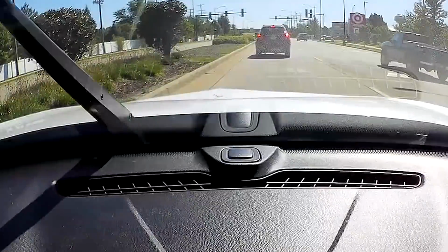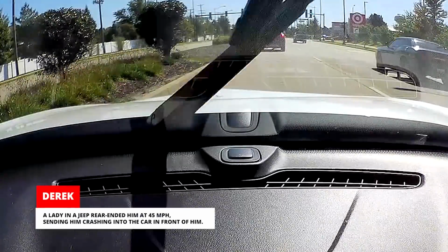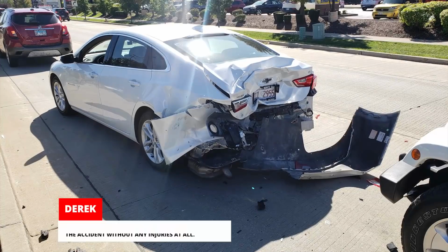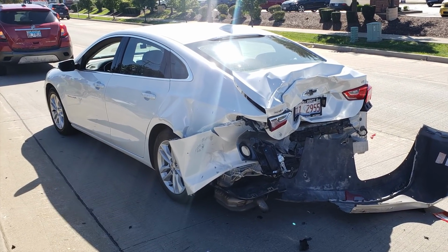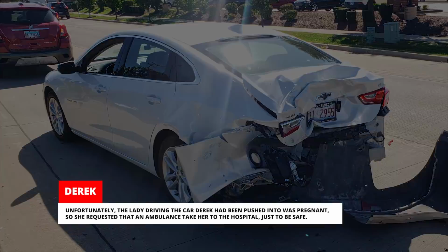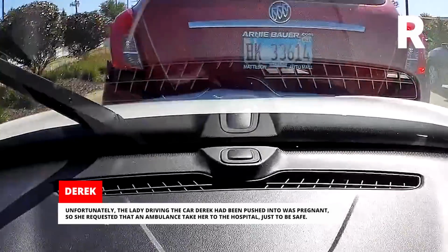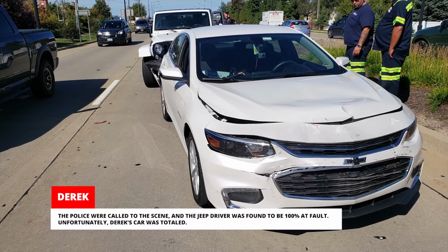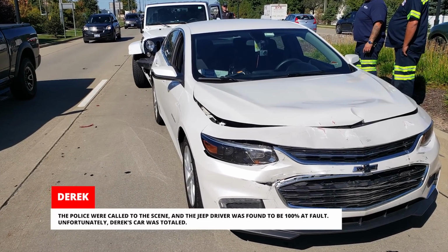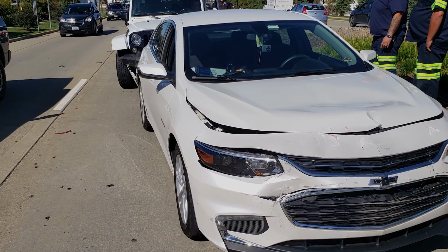A lady in a Jeep rear-ended him at 45 miles per hour, sending him crashing into the car in front of him. Both Derek and his daughter walked away from the accident without any injuries at all. Unfortunately, the lady driving the car Derek had been pushed into was pregnant, so she requested that an ambulance take her to the hospital just to be safe. The police were called to the scene, and the Jeep driver was found to be 100% at fault. Unfortunately, Derek's car was totaled.